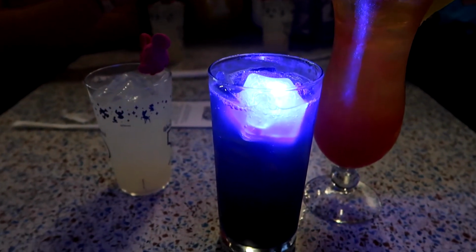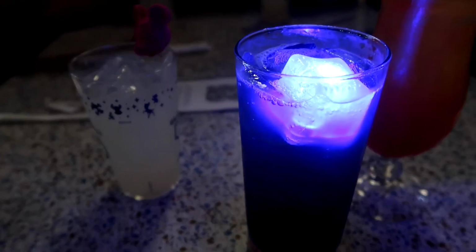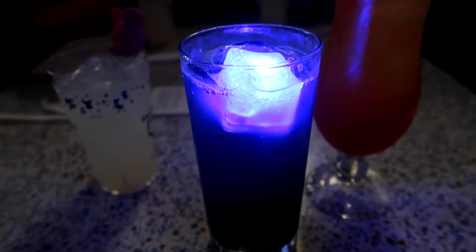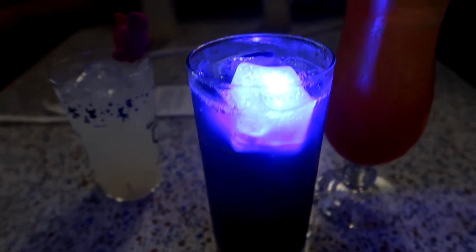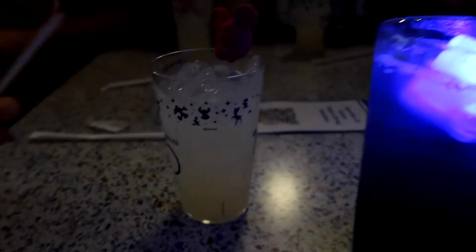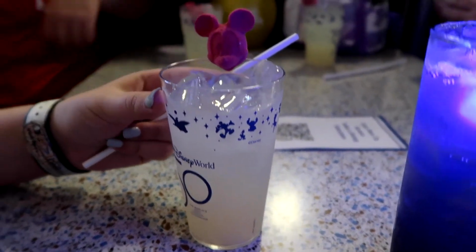It's so nice. But we got the two new specialty drinks for the 50th anniversary. So I got the Magical Beacon, which is the alcoholic drink that has gin and blue curacao and a few other things in it with a glow cube. And then Amanda got the Sipabration, which comes in the souvenir 50th cup. And they have five different characters.